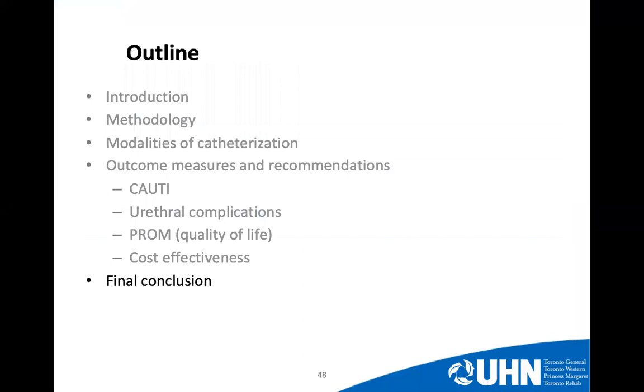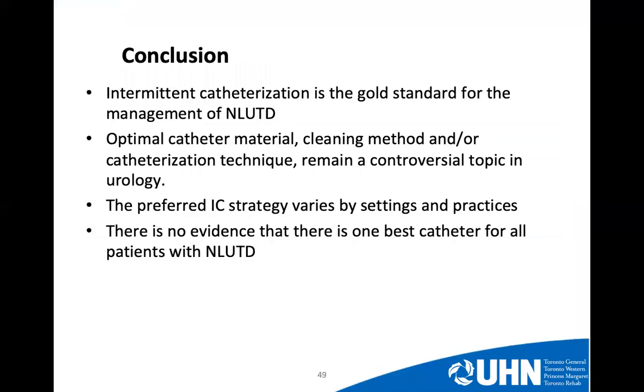So, final conclusions, I think we're right on target for time. Intermittent catheterization does remain absolutely the gold standard. The type of catheter material, the cleaning method, the catheterization technique, however, does remain a bit of a controversial topic, certainly in urologic circles. The preferred intermittent catheterization strategy really depends on settings and practices, and there's absolutely no evidence that there's one best catheter for all patients. So I'm not here to advocate for one particular kind.